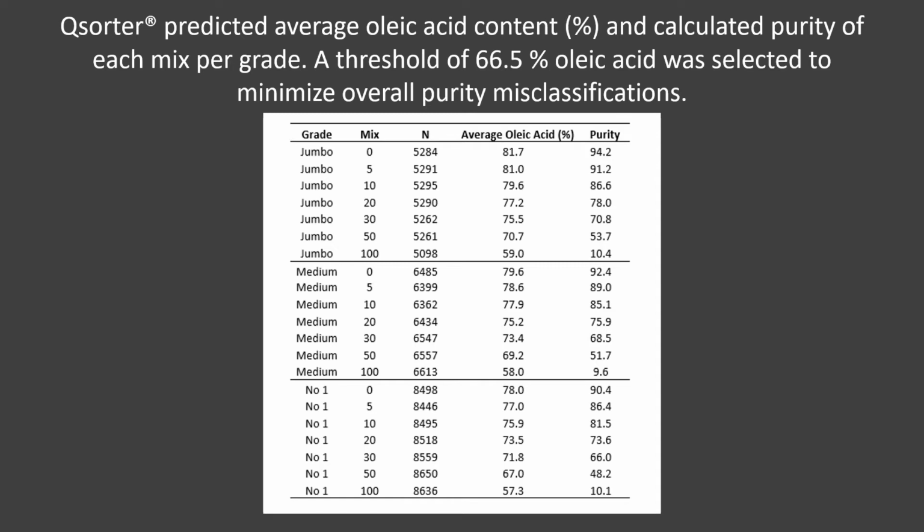We can see that as the contamination increased between the different mixes, the average oleic acid and purity decreased. Given the established range of the populations and the measurement error observed in the instrument, we set a cutoff, or a threshold, of 66.5% oleic acid. This was done to minimize the overall purity misclassifications. The jumbo lots tended to have higher average oleic acid and purity, due to the tendency of these kernels to be more mature.